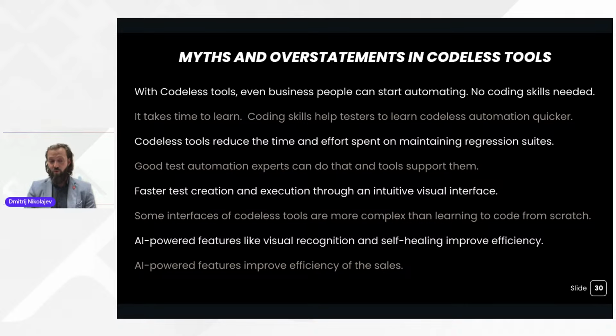If you have a lightweight framework and you can configure parallel executions orchestration on multiple servers, that's quite likely to outperform even a lot of feature-rich, heavy execution servers used by some codeless tool vendors. When it comes to intuitive visual design, some user interfaces of codeless tools are quite complex for the reason that they're extremely feature-rich. And learning it from scratch, I would argue that you can learn coding in some cases quicker depending on your educational background.